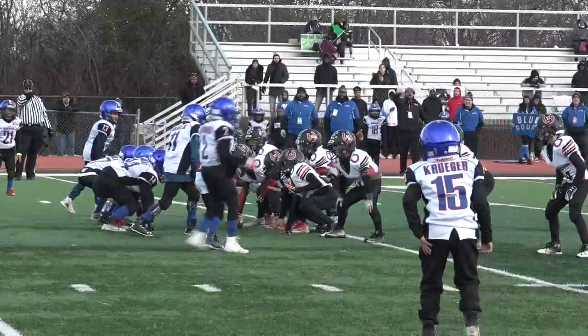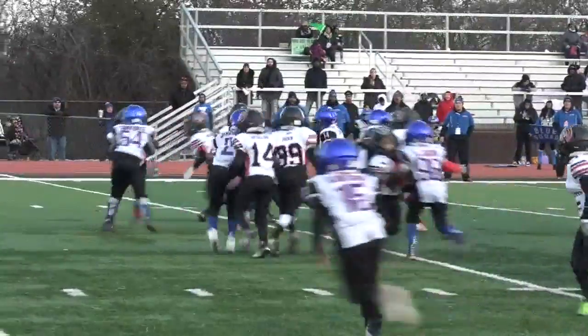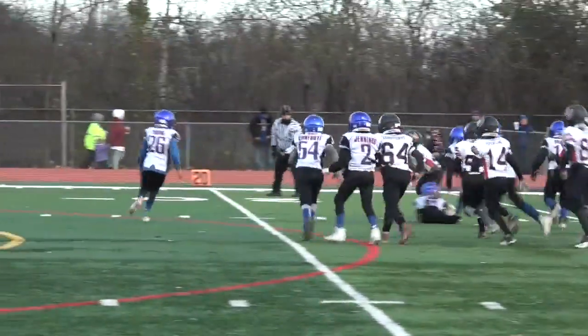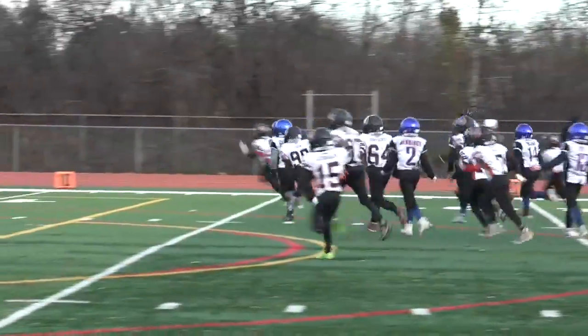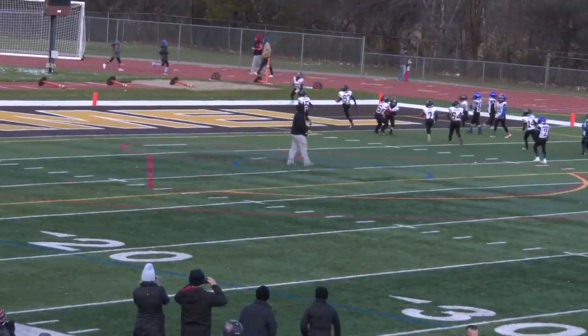And a shift again offensively for Barrington. The take and the snap. Little delay. Up the middle. Breaking tackles left and right. Gets to the outside of the 20, the 15, the 10, the 5, and the touchdown.